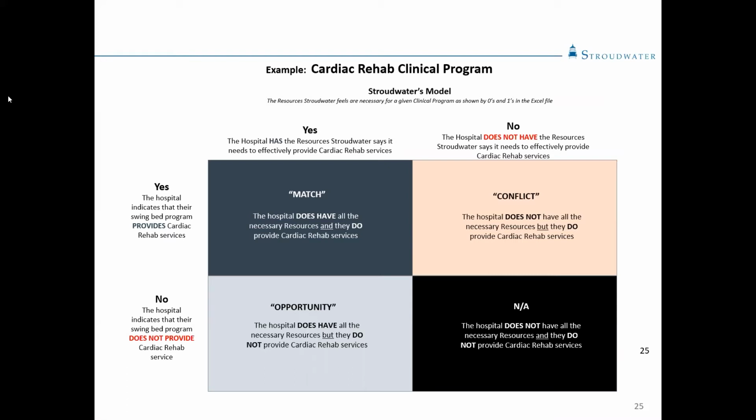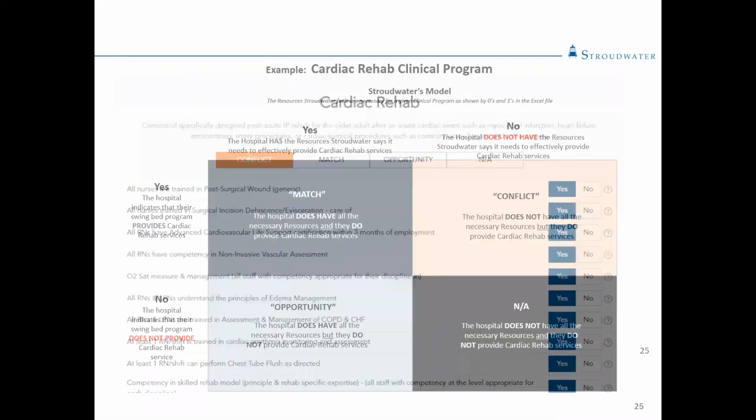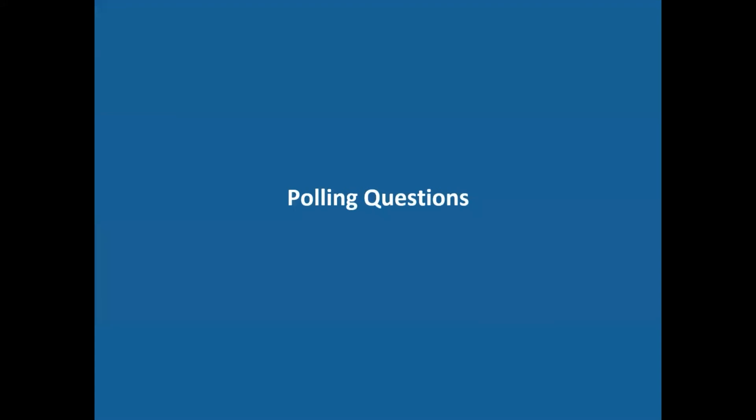Any other questions around the website and the portal before we jump into some polling questions that we want to use to stir some conversation and get some insight?